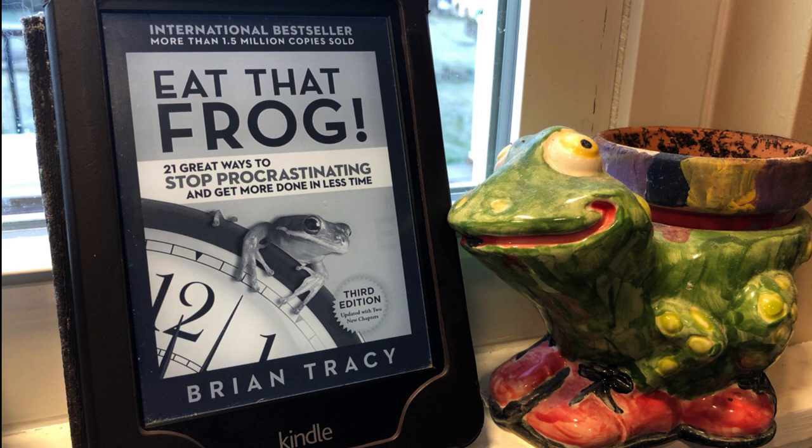By reading these books in conjunction with Eat That Frog, readers can further enrich their understanding of productivity, time management, and personal development. Each book provides unique perspectives and practical techniques to help readers unlock their full potential and achieve excellence in both their personal and professional lives.